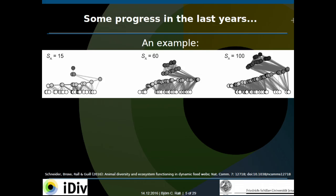So the question is, how can we combine these two different frameworks? On the one hand, we have the biodiversity ecosystem functioning research area, and on the other side, we have food web research, multitrophic biodiversity questions related to stability. One possibility is we take the framework of food webs, what we see here on the top, and put it into the biodiversity ecosystem functioning framework.